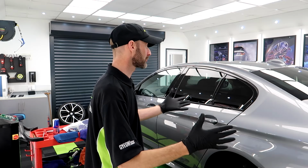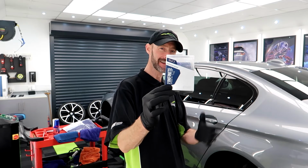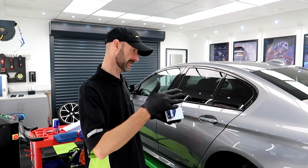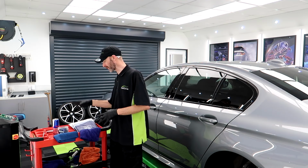Paint coating. I love this part. Absolutely love it. And of course, Gyeon Infinite Base Type 1 for this one. Really quick coating to use. Small sections, put it on, take it off. Next section, put it on, take it off. Right, let's do it. I've got everything set up here. I've got my board wipes, my soft wipes. Give the coating a good shake.